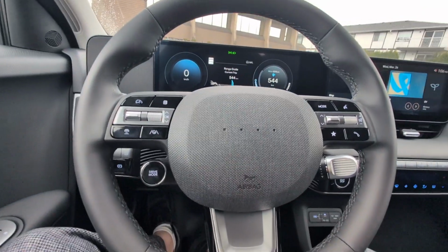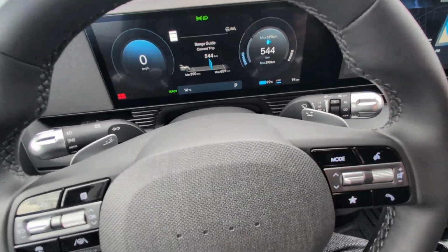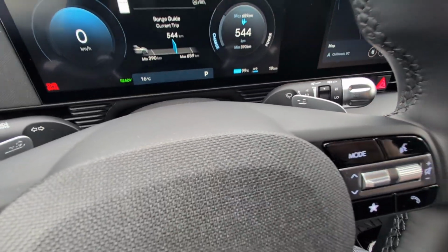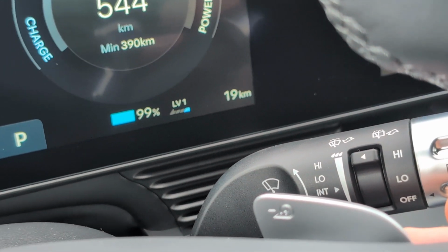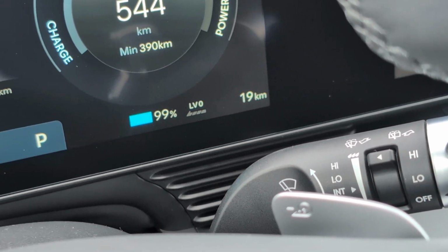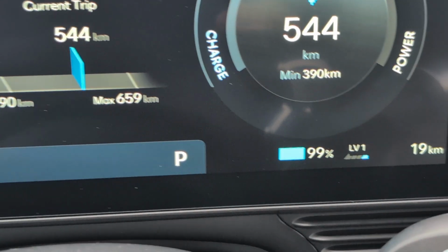All right, behind the steering wheel, you can see we've got these paddles here. That's for the regenerative braking levels. So you can see right here, it says LV3. I'm gonna zoom in on that there. If I pull this right paddle, it reduces it down to LV2 or 1, and then if I pull the left paddle, it'll increase back up.